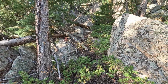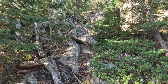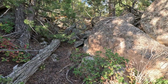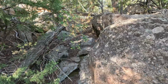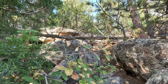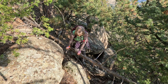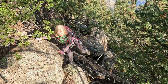I think we've got a pretty clear path up to the top now. I feel like I just jinxed us when I said we had a clear path. We're good. We just need to get up and around this down tree. Yep, this is the trickiest move so far. Nice. Got it.